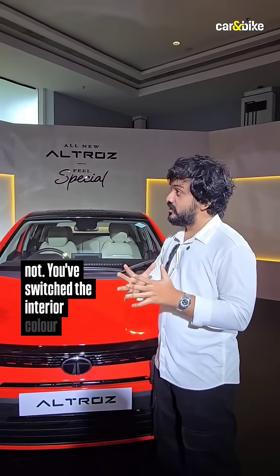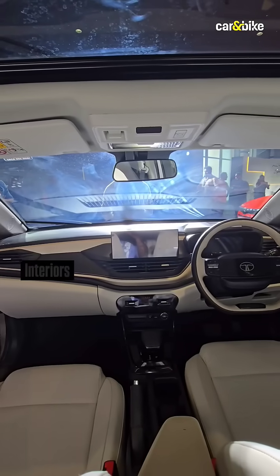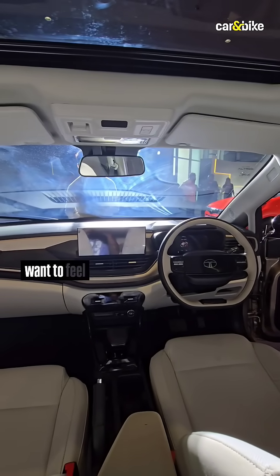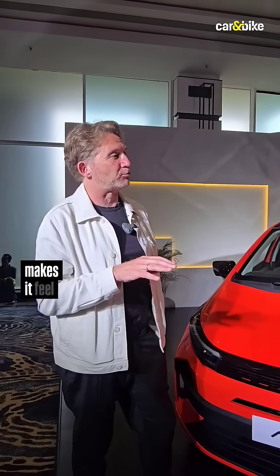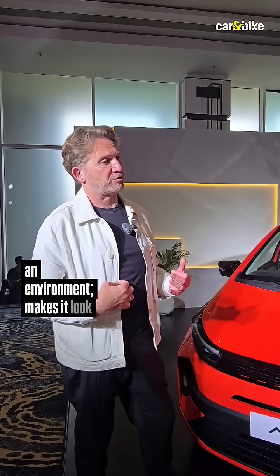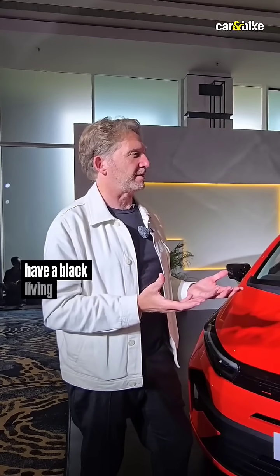You switched the interior color scheme. It was a darker color scheme earlier, and now you've got beige. Yes. So what prompted that switch? Interiors now, as an experience, people want to feel comfortable in it. They spend a lot of time in that space, and making it lighter makes it feel more spacious. First of all, optically as an environment, it makes it look more like a home. I mean, your living room, not many people, I think, have a black living room.